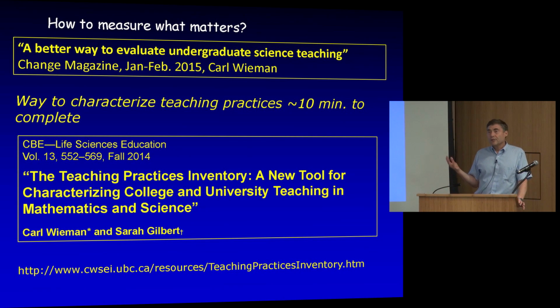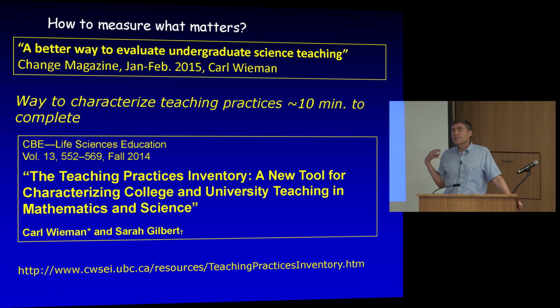Getting back to how you are going to measure the teaching method. This is something that we put a serious effort into developing for these science education initiatives, because we wanted to be able to measure if we were making a difference. I'll just give you some references. You can go read about all the details behind the design and the principles of this in a paper on a better way to evaluate undergraduate teaching. But then we have this tool that we developed specifically for characterizing the teaching that goes on, and this is the teaching practices inventory.